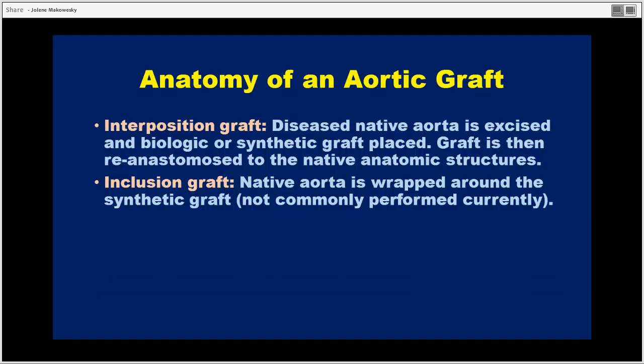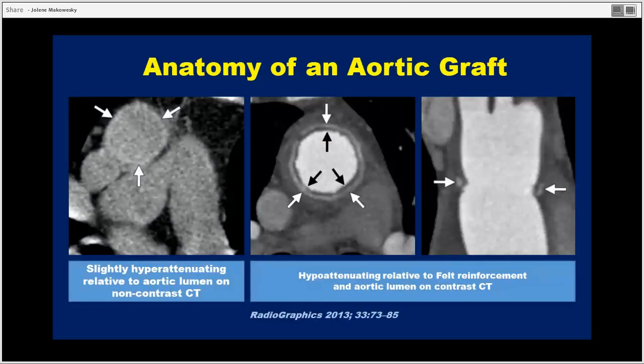So I just wanted to briefly talk about anatomy of the aortic graft, not too detailed. These are the interposition grafts. The interposition grafts are the ones that we use commonly, where you have the synthetic material getting attached to the native structures.